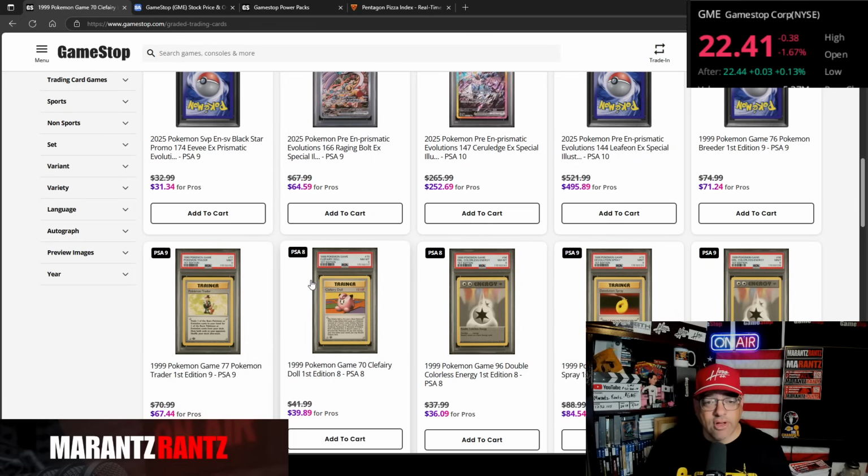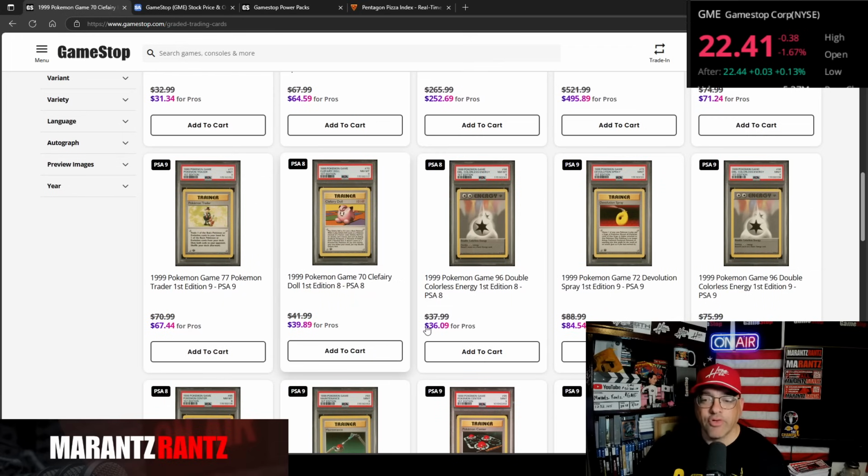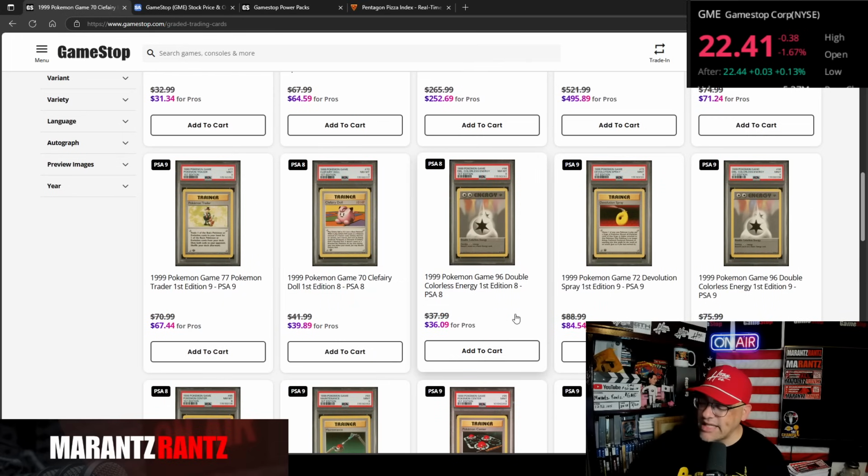And guess what they're going to do? They're going to grade it for you. They're going to send it back to you. I currently have 4 cards out for grading right now. But as you can see, more people are grading any card. And I'm telling you any card. And that's because GameStop's willing to buy it back from you.